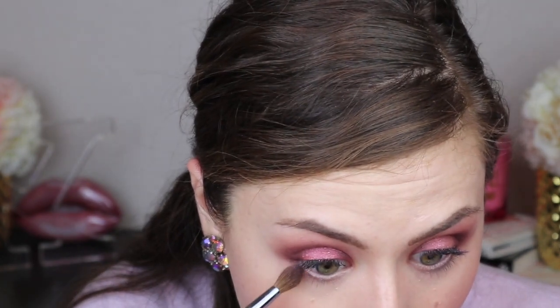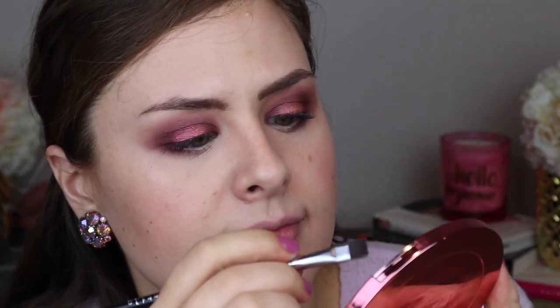Let's do the bottom lash line. I'm gonna go in with a little bit of the Whimsical and then a little bit of the Wish. So I'm going to take that first shade we did here, the Whimsical. Just pop a little bit down there. Oh yes, just to soften it up a little. And then we're gonna go in with a little bit of the Wish just on the outer corner. And then I'm gonna pop a little bit of the Flitter with my flat brush, and we're just gonna do a little bit in that center like we did above. Yes, awesome. That bottom lash line looks really good.